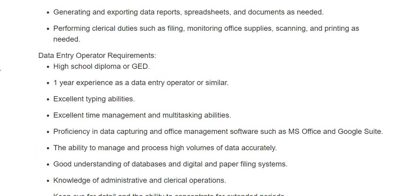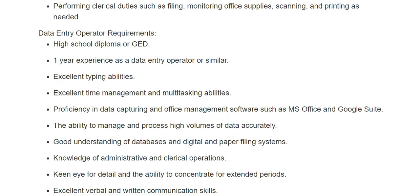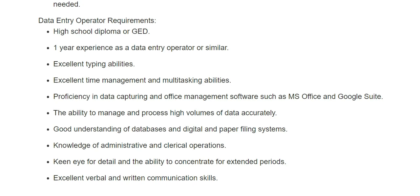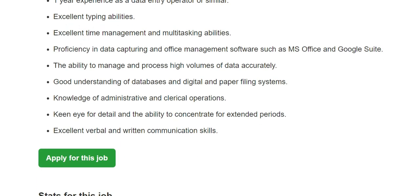So, here are the job requirements for the data entry operator role: a high school diploma or GED, 1 year experience, excellent typing skills, excellent time management and multitasking abilities, proficiency in Microsoft Office and Google Suite, the ability to manage and process high volumes of data accurately, a good understanding of databases and digital and paper filing systems, knowledge of administrative and clerical options, and excellent verbal and written communication skills. So if you're interested in this data entry job, which is 100% no phone, then please apply for the same.